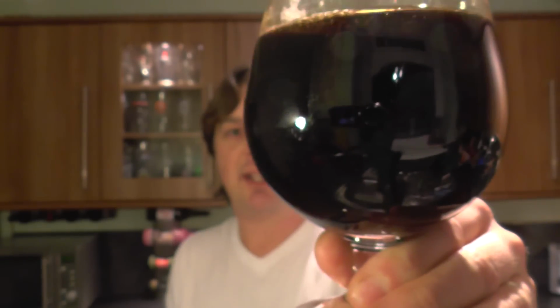Yeah, loads of, you can smell the oats in the beer. You can smell that malt, you can smell that chocolate, that coffee, that caramel. Lovely aroma. Let's dive in. Cheers.